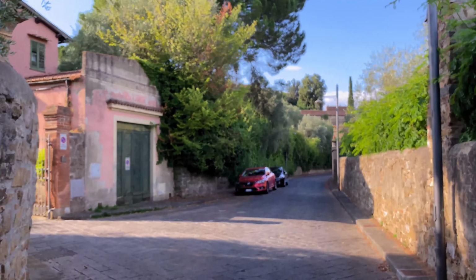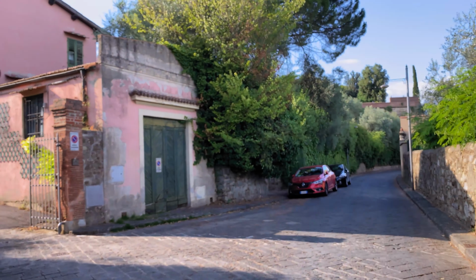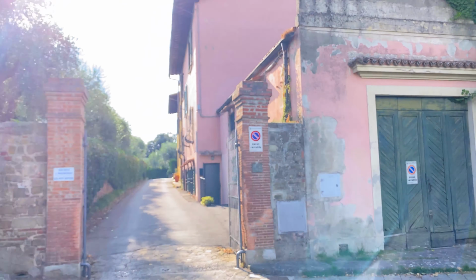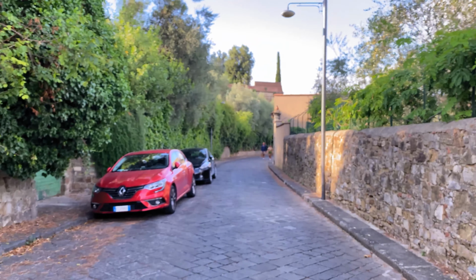When you visit Florence, you probably visit the city center, and of course you do, because it's magnificent, absolutely gorgeous. But I mean, look at how beautiful is this narrow street that goes into Forte Belvedere. It's just incredible, absolutely astonishing. Now let me take a few more pictures.